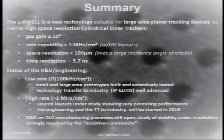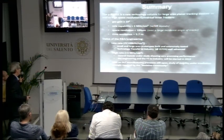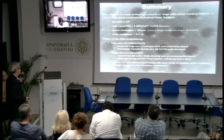For the high rate, we studied several layouts that seem to give us what we are looking for. Very good results at the level of megahertz. Of course, it's not easy to achieve rate capability at the level of 10 megahertz or more, but it's enough for our purposes. And of course, it's quite important to understand DLC better. I think it's important also to study different manufacturing processes and to study, of course, the stability under irradiation.